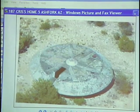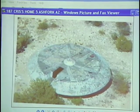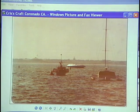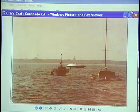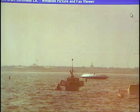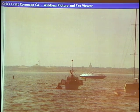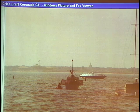This is the one I want. Okay. This is him in Coronado. If you can make it large. That's the craft. It never displaced any more than 6 inches of water. And so they just gave him a hard time. And he said, "Okay, boys, I've had it with you guys." And he went and sawed it into pie shapes, into wedges.